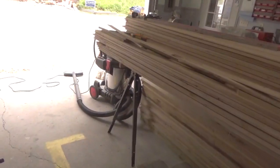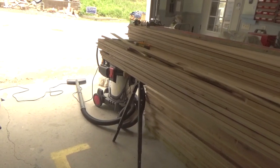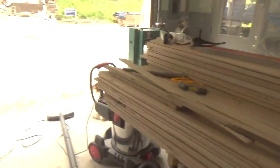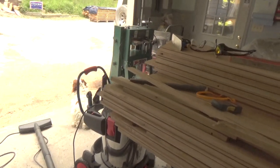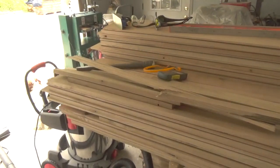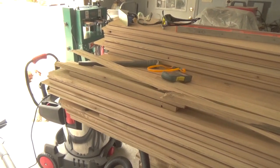You'll see my video shortly about doing the molding for the base molding. That's all finished. I need to take that up to the house, but you'll see a video upcoming of me doing some of that, and then there's some other little things that I was doing today. Whatever the boss's whim is, anything goes Saturday.